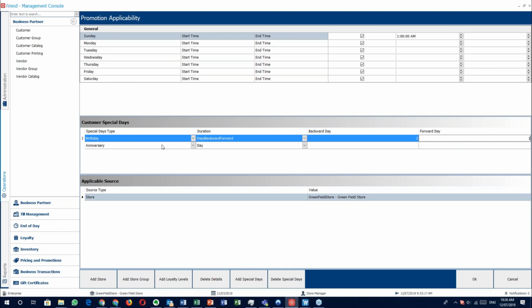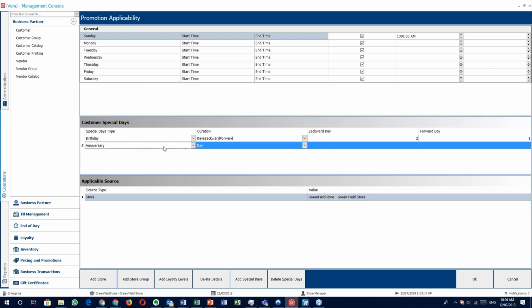Because on your anniversary day, to be very honest, people fall into two camps with anniversaries. Either they're going to buy something on the day or they're going to buy something before. And typically most people on their anniversary date want something there for their significant other when they wake up in the morning. So for an anniversary, you can say, come in 2 days beforehand, and then you can buy that special gift for your anniversary. So that can be set there.